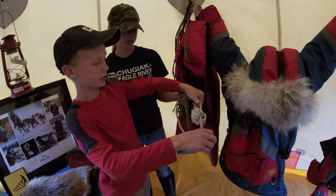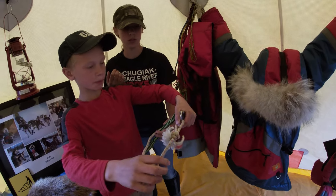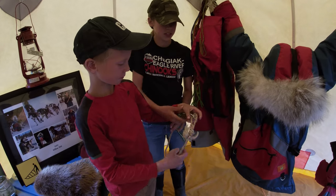So we also have a snow hook. We also have little rope extenders that make it longer. Yeah, this is kind of just a piece of it.